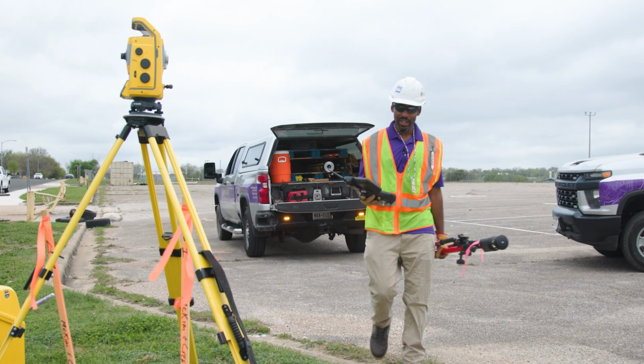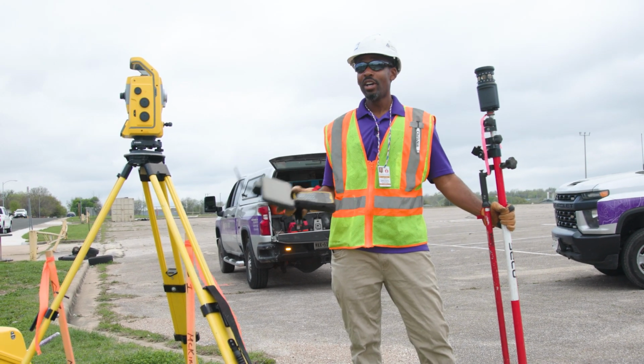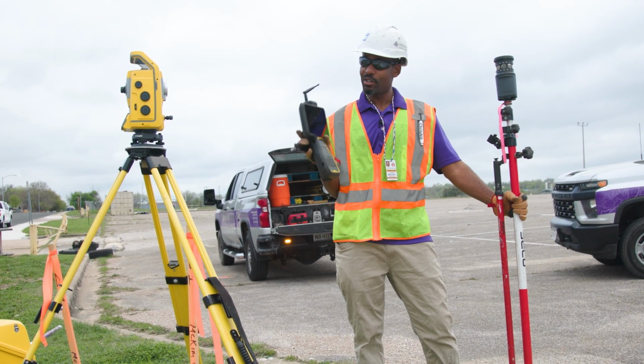In the world of survey connect the dots, this would be your pencil, this would be your paper, and this is the book in which everything is written. All the information is stored.